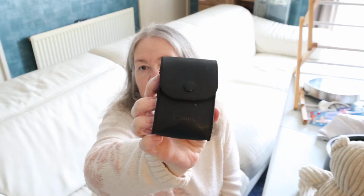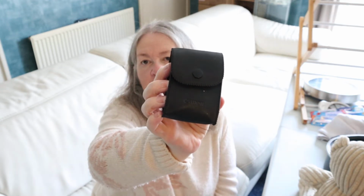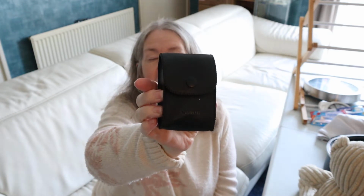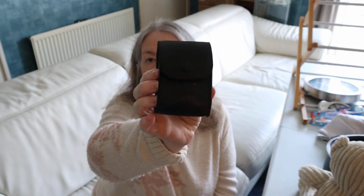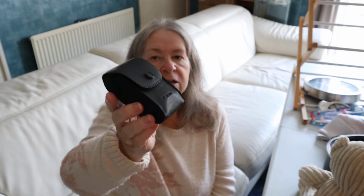I noticed this on a table, and I've learned, going to boot sales for reselling, if you see a little pouch, always look in it, because you just never know what kind of bargain it is. I don't know if you can read that. I've noticed watching my films back that I show things to the camera, and I can't see from here whether it's clear enough for you, but it's a Canon pouch, so I hope you were able to see that.